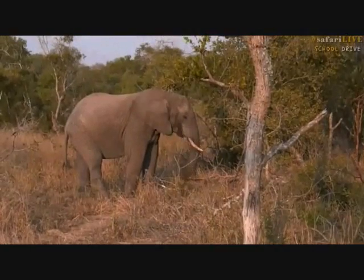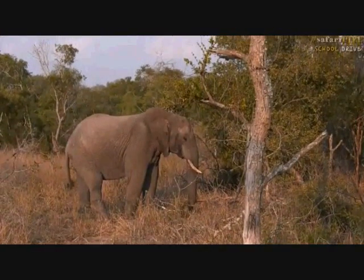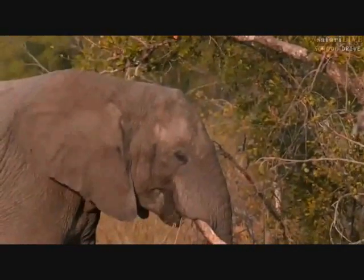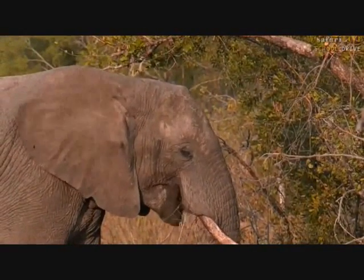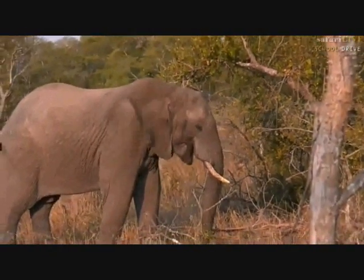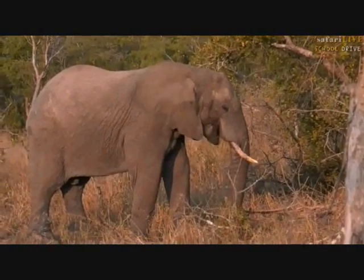But sometimes if they do go behind bushes and trees, especially when they're little, it's just a way of feeling safe. You know, imagine if you were faced with something that you're not too sure of, you go behind something just to feel a bit safer.